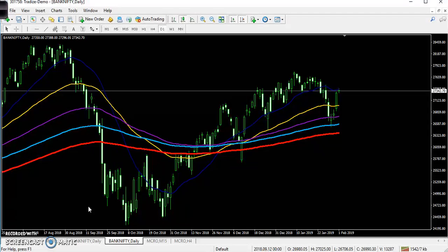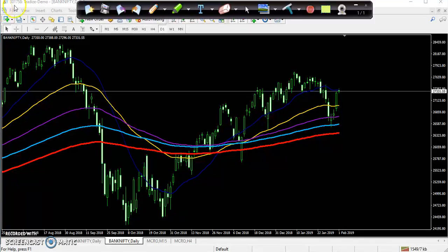Today in this video I'll discuss Bank Nifty, its entry point and the target. So here you can see Bank Nifty lost yesterday. You can see they have given a big movement from this area.